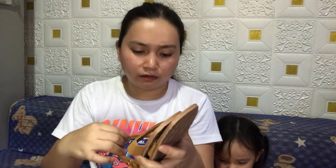I already ordered on Shopee. I only ordered cheap items. It comes in a very cute box, very cute talaga ng box. It's only that small, see? So, this is the second one. What shade is this? It looks brown. That's the color it has.